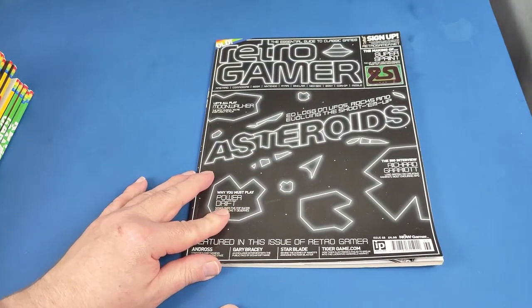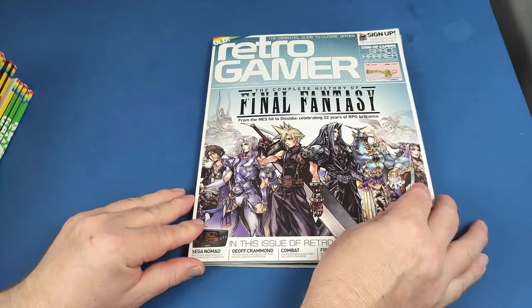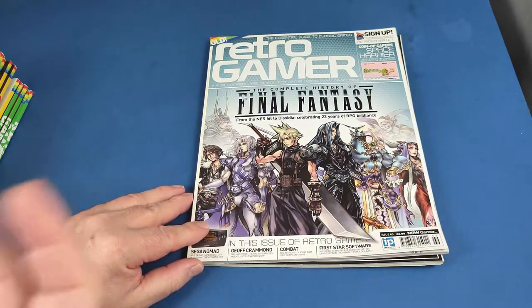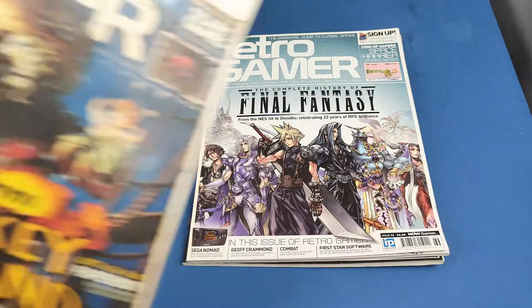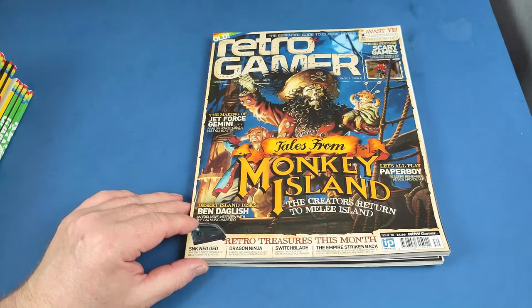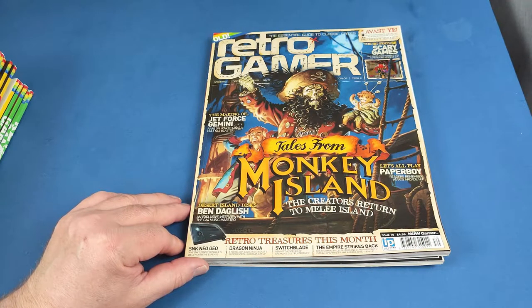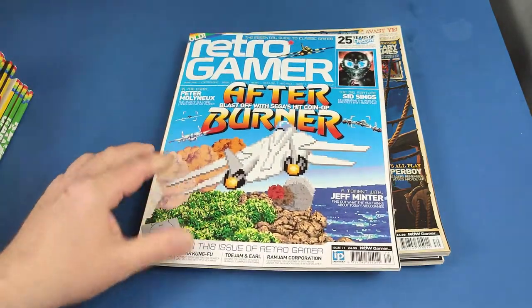So obviously we've got far too many to go through to examine every issue in detail. But as we go through, I'll just give the issue numbers. So this is 69. The complete history of Final Fantasy from the NES hit, 22 years of RPG brilliance. That's cool. Tales of Monkey Island. That was the Lucas one, wasn't it? Yeah, the creators return to Melee Island. And let's all play Paperboy. Yes, why not? That was number 70.